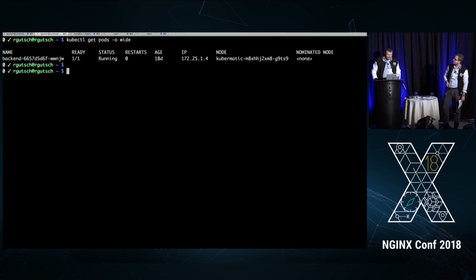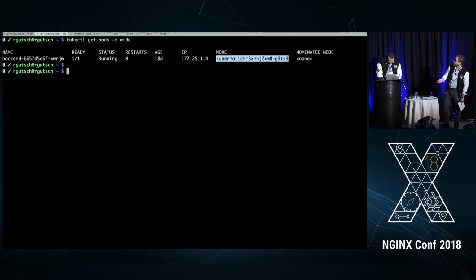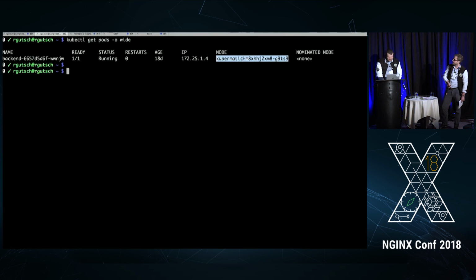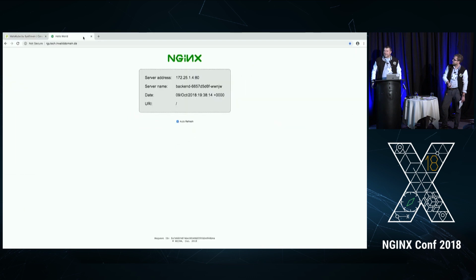As you can see, there's 1 pod running right now. And this pod is on our node Kubematic. It's the first one or the second one? I think this is this one. Oh yeah, TS9 is the first one. What this pod provides by now is a little Hello World application.